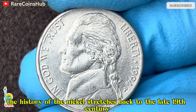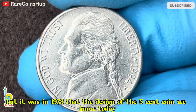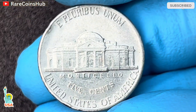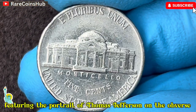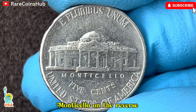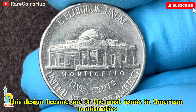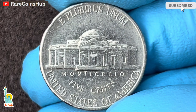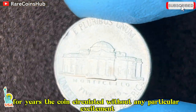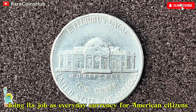The history of the nickel stretches back to the late 19th century, but it was in 1938 that the design of the 5-cent coin we know today first appeared. Featuring the portrait of Thomas Jefferson on the obverse and a depiction of his home, Monticello, on the reverse, this design became one of the most iconic in American numismatics. For years, the coin circulated without any particular excitement, doing its job as everyday currency for American citizens.